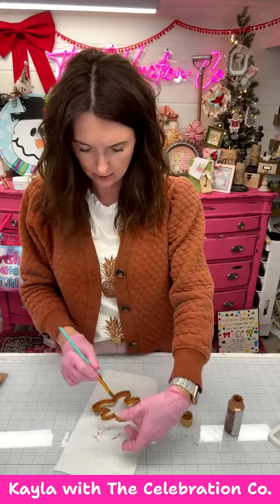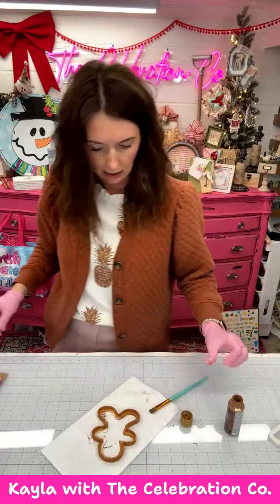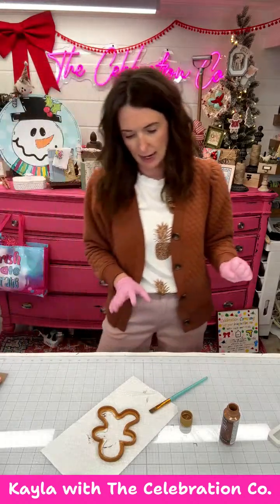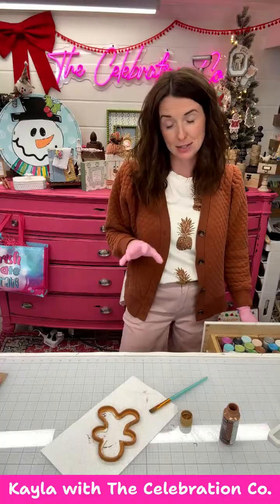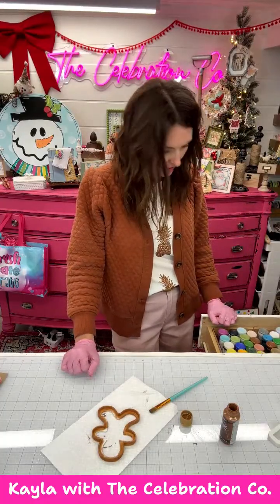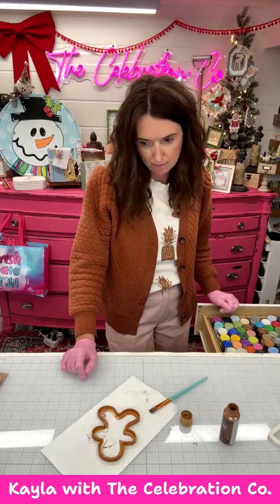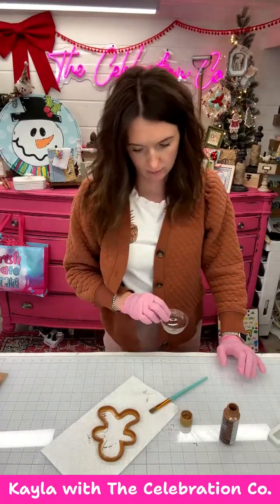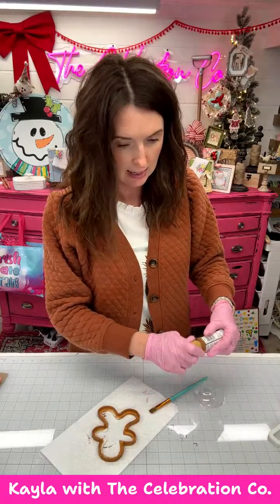Okay. There we go. All right, let's try it. I am using raw sienna, and I actually don't like the color now that I'm sitting here looking at it in comparison to what I'm going to be putting on the inside. I don't think this is going to work. So I'm going to mix a different color. Didn't really dawn on me until right now.